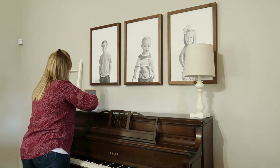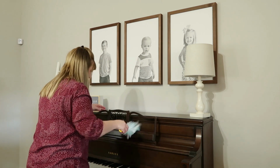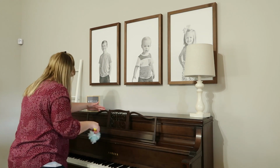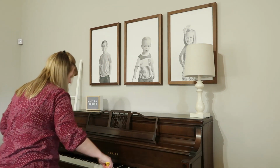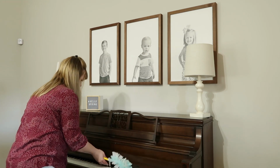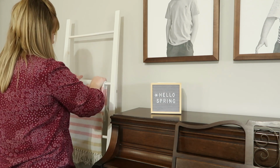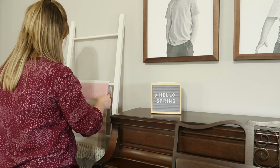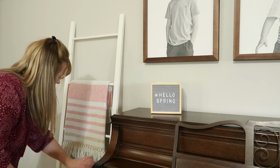I'm Ashleigh, and today I wanted to share my spring decorate with me in my entryway, my main living space, and on my fireplace. So I'm going to be showing you guys some of the new pieces that I shared in my decor haul, repurposing some items, and then also throwing in some of my staple pieces that I use year-round. So I wanted to start first in my entryway area.